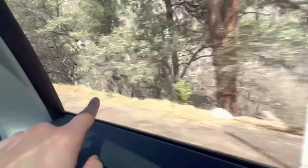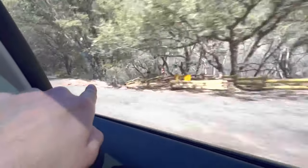There's a creek flowing. I know we're moving way fast, but if you can see, that is fresh water. It's snow melt, it seems, flowing down the mountains, flowing down the valley.